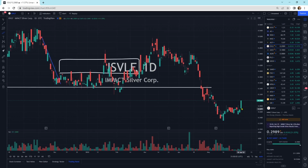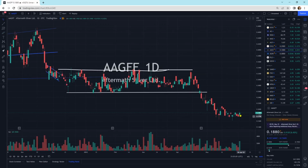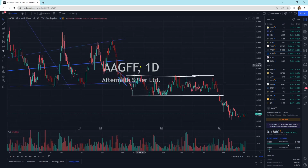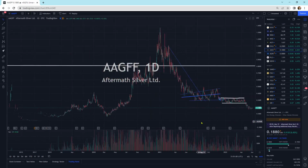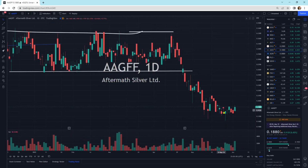Impact Silver getting some explosive moves to it. That one's looking good. Aftermath Silver getting a little bit of buying pressure. This one is way down there, and up to you. It's a smaller silver company, 23 million market cap.